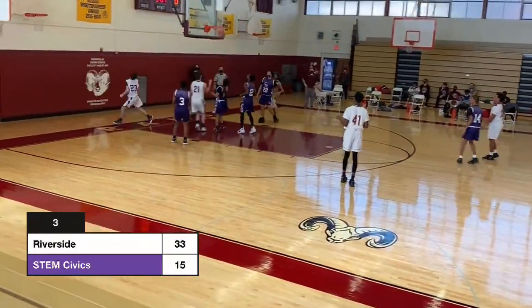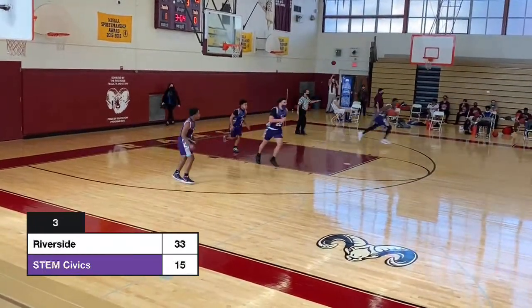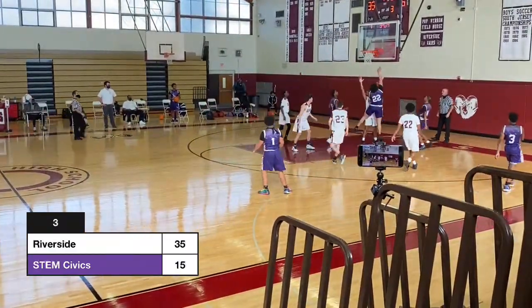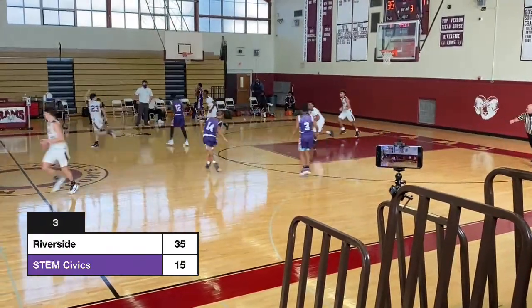And a drive from number 22, and it's good. He has a nice little finish on that left side. Knows how to penetrate and get through the defense. STEM trying to power the ball back into the middle. They get a good little dish on the inside for 2 points for Moya.